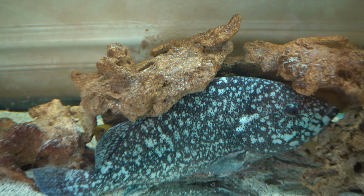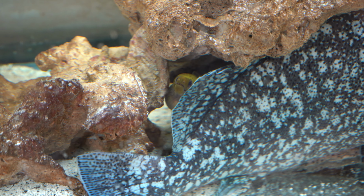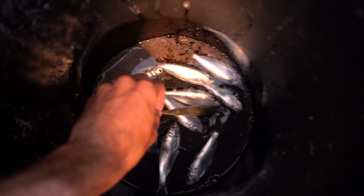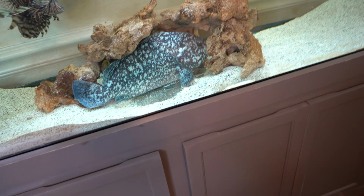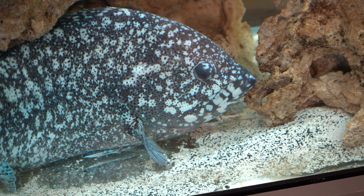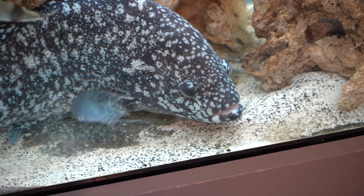Let's go. All right, it's time to feed this big old blue cod, our moray eel right there, the yellow-headed, who's such a beast of an eel. Let's go ahead, pop this lid open. Grab me a nice fresh meal, and watch this blue cod, y'all. Watch him. He's looking at it. He's got it in reverse. Here he goes. I know he's hungry. He wants it. Here he goes.